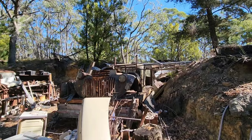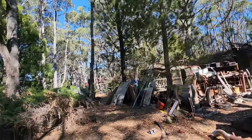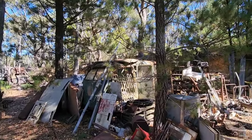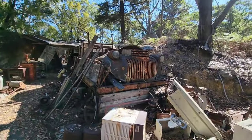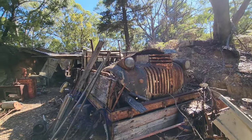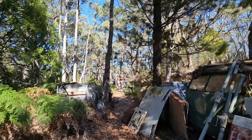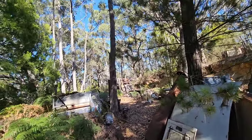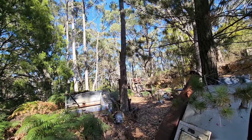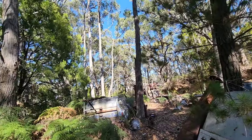Another old car. It's an old body on top of an old truck, pickup truck. Look, there's a little combi van. Is it a combi van? Oh my god. Wow. I'm going to keep on this path. Check down here. Yes. Oh, wow. Oh, 100%, man. Oh, even all the clothes are in the cupboard.